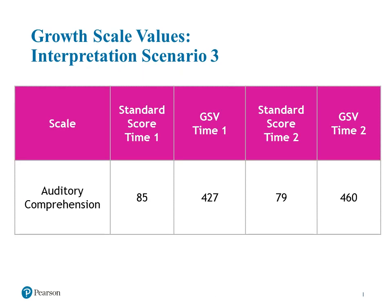Let me go over a couple more scenarios to make this point, because I can't stress enough how strong growth scale values can be for looking at progress over time. In this example, we see a standard score of 85 and a growth scale value of 427. At time 2, we see a standard score of 79 and a growth scale value of 460. So for auditory comprehension, yes, this child has developed from time 1 to time 2, but they're developing slower than their peer group, and we see that by the reduction in standard score.